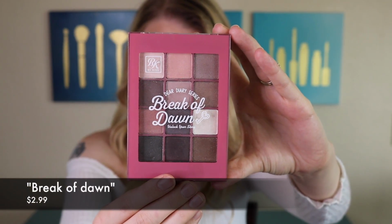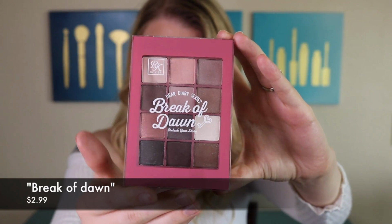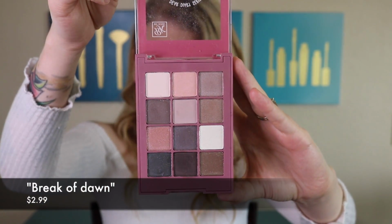So what I'm gonna start with is some eyeshadow. This is a part of their Dear Diary series. This one's called Breakup Dawn, and it is their mini eyeshadow palette. I picked this one because I was thinking it would be a fun cool tone palette to test out, see if it actually works. For $2.99, you're not really losing much.